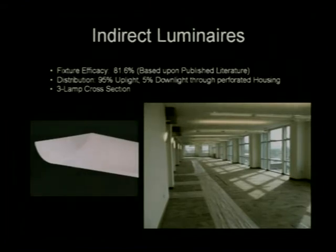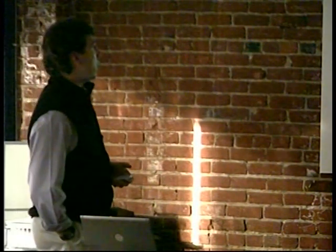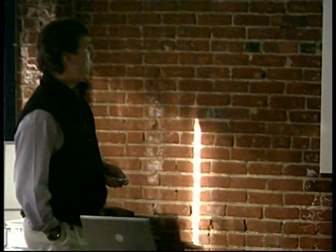The fixture efficacy, based upon the manufacturer's published literature, is 81.6%. That basically means that of the light that's produced in that fixture, we're using 81% for usable purposes. We settled on a 3-lamp cross-section, and I do need to give credit to the manufacturer, whose picture I stole. That comes from Peerless. One of the things about this fixture that we really liked is, in terms of indirect lighting, it was a very cost-effective solution. We didn't put a lot of bells and whistles on our fixtures throughout this space. We tried to make it as cost-effective, yet meet the intent of the design as we could. Save a little bit of money for some of those accentuating areas where we wanted to really highlight some of the artwork and other areas of the space of the building.